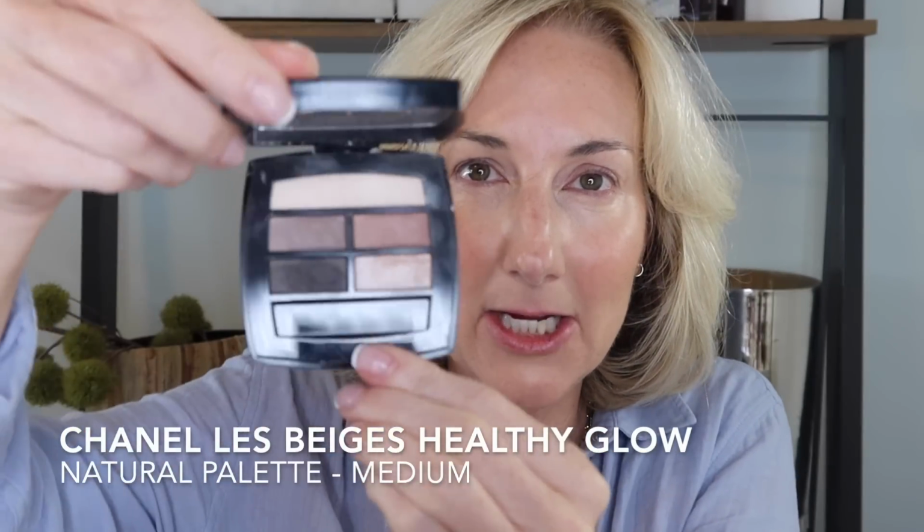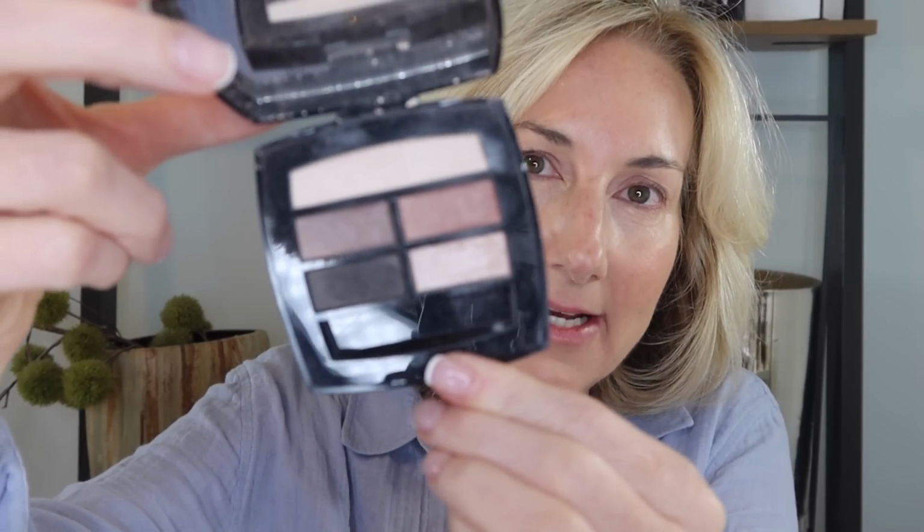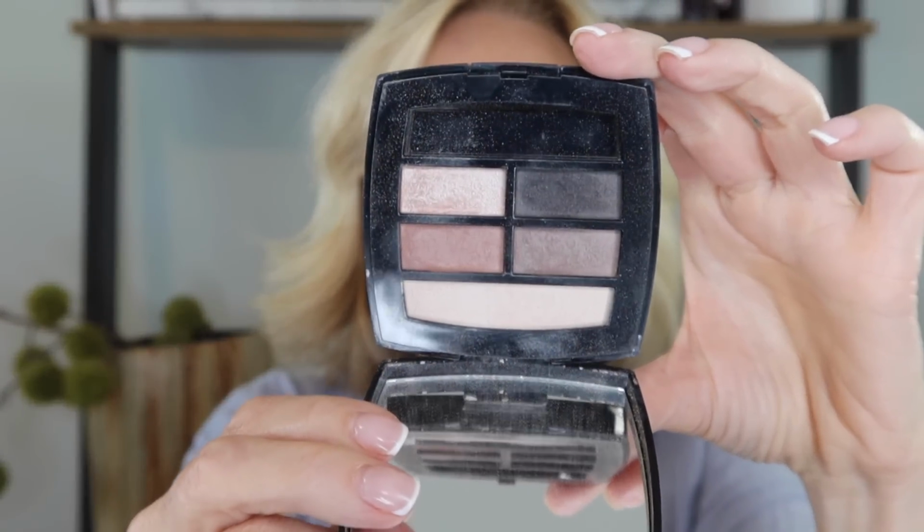Okay, then for eyes, I pulled out an oldie but a goodie, and this is the Le Beige Healthy Glow Natural Palette, and this one is in medium. I'd gotten a question about these palettes, and again, these are something that I love because it's a perfect neutral eye look all in one. As you can see, this is well loved. And this one's in the medium. I think that might be my favorite. But when you're looking for an easy one and done eye, this is a fantastic neutral palette.